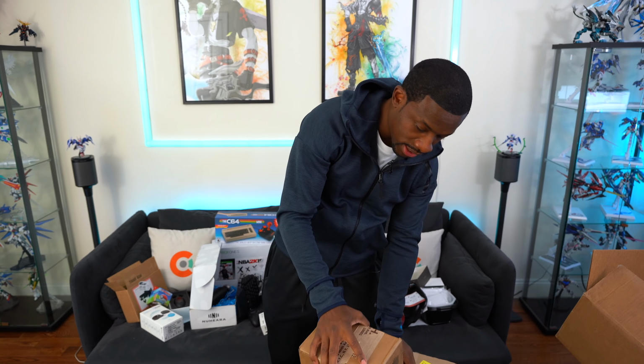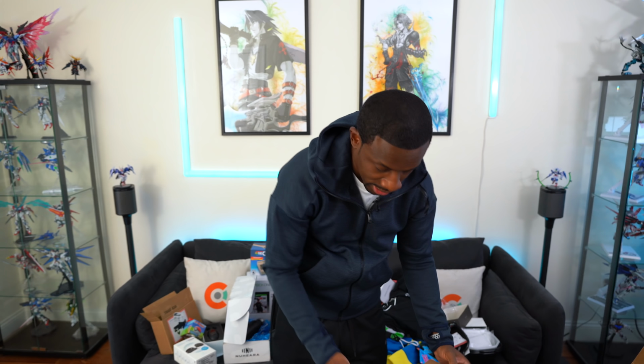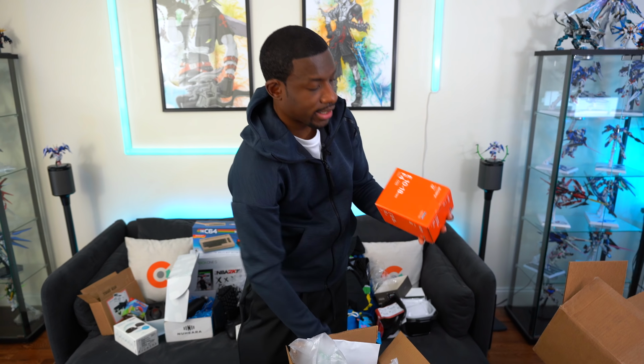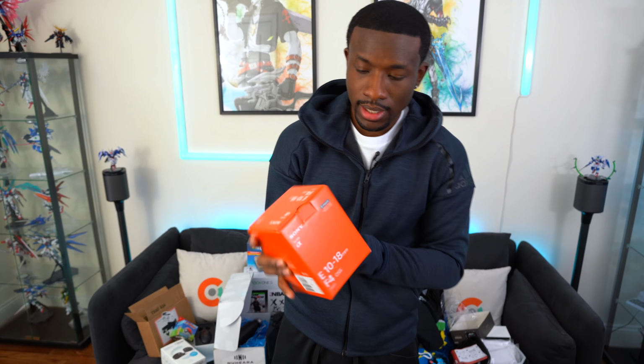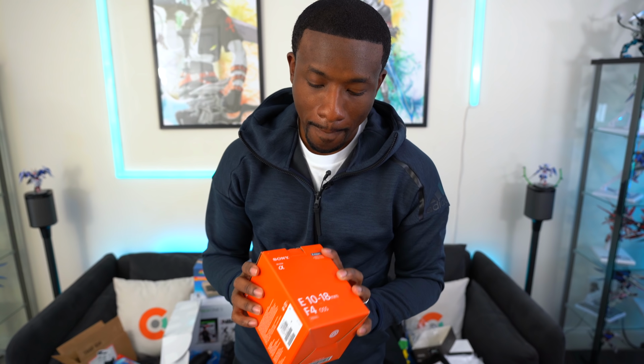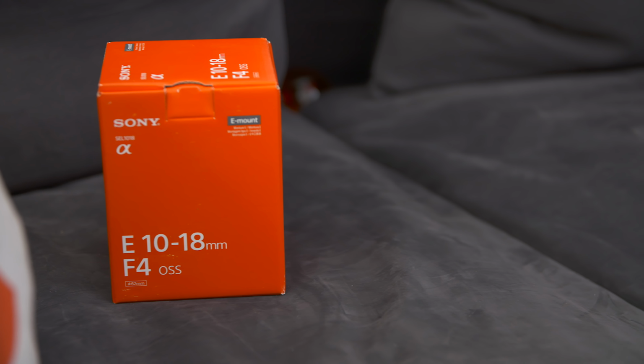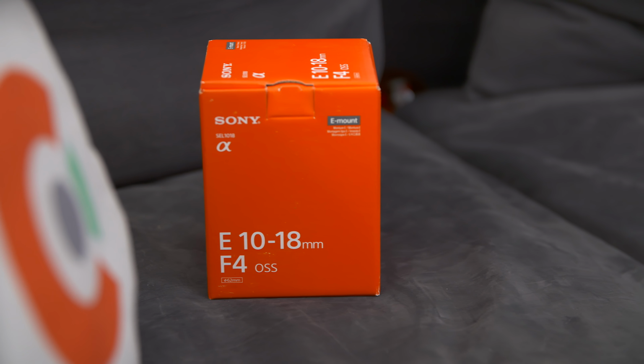Let's see, this is from B&H. I ordered a couple of things from B&H. I think I know what this is. Yes, my new lens. I actually bought this lens before and then I unfortunately broke it when I dropped the camera the other day. Shame on me. So I had to replace it. This is the Sony 10-18, really wide angle.